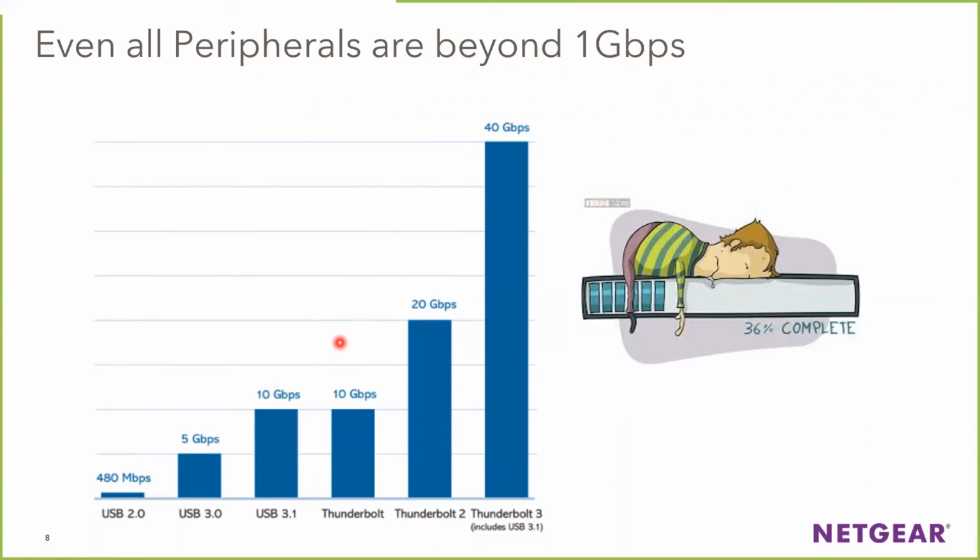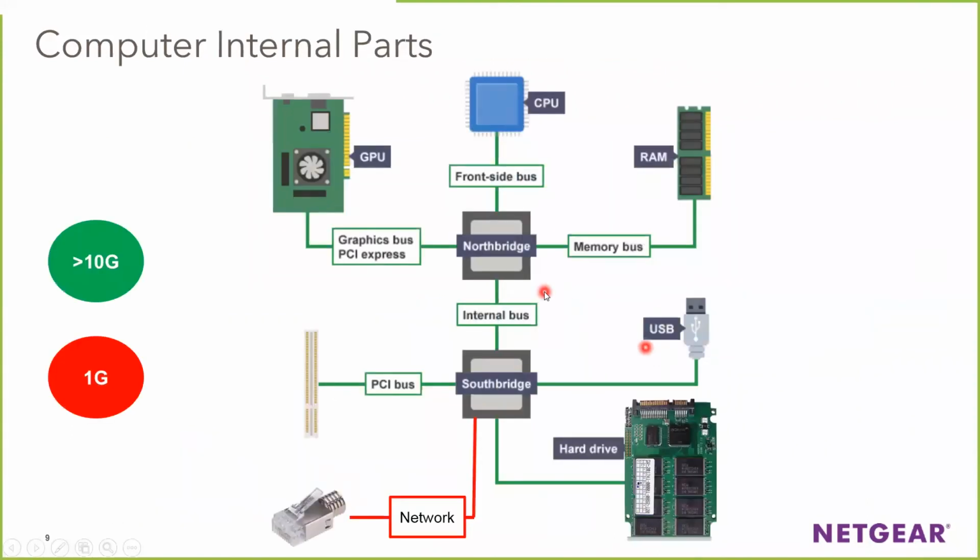We have to realize that with SSDs and the new peripherals, the speed of 1 gigabit per second is just too slow. So when we look at the different components in our computer, we can see that we are really getting a bottleneck in our network. All the other buses and peripherals go beyond 1 gigabit. Some of them go even beyond 10 gigabit per second. And as I said, the latest one was the hard drive. We moved from the hard drive's 1 gigabit per second bottleneck, and with SSDs we are now over 1 gigabit per second. So we really need to move up on our network side.